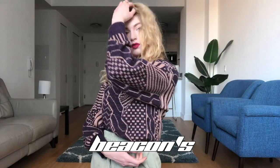The last piece I have to show you guys I got from the Beacon's Closet in Greenpoint, which you all know is my favorite thrift store. This is just a super soft acrylic 80s sweater with this purple and beige pattern. Sweaters are so hard for me to find because usually they're not that soft and not that flattering, but something about this thin acrylic knit made it a little less unflattering and a lot more comfortable.